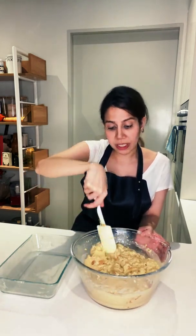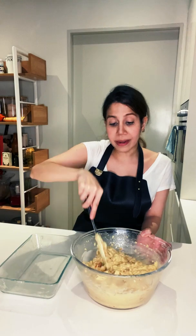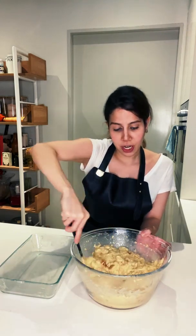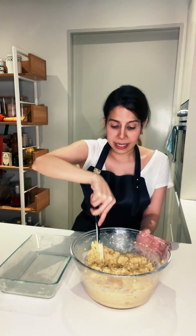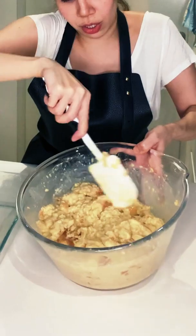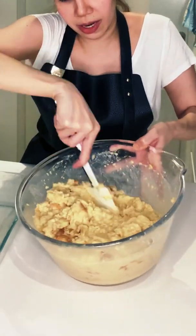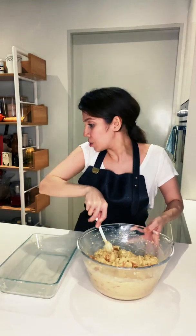So that's what I normally do, and because I don't waste anything, I also use the top and end of the bread and all the crust. So when you do this, you're gonna get a really nice even texture. So you can see the bread's all nice and mashed up and it's absorbed all of the liquid. So now we're gonna add our chocolate chip.